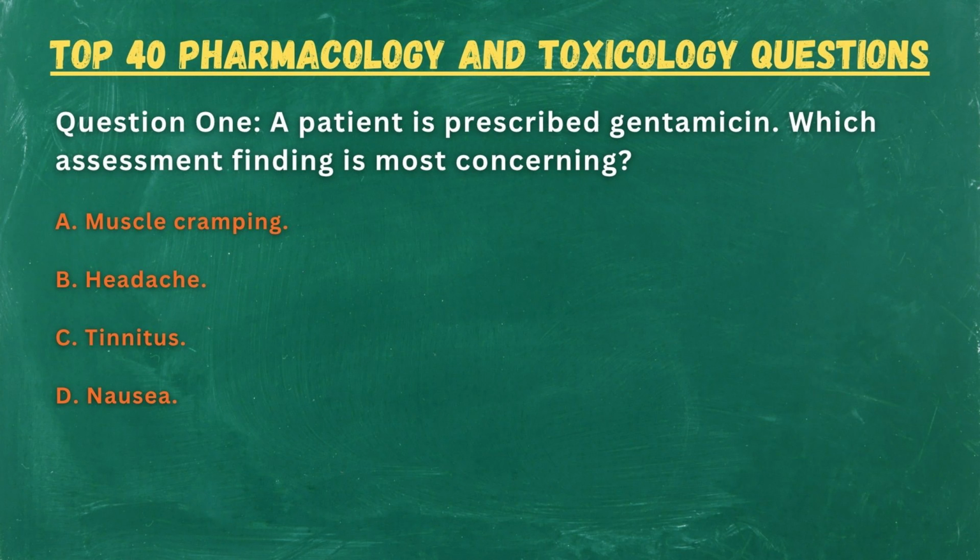Question 1. A patient is prescribed gentamicin. Which assessment finding is most concerning? A. Muscle cramping. B. Headache. C. Tinnitus. D. Nausea. Answer: C. Tinnitus.